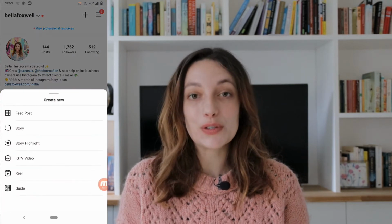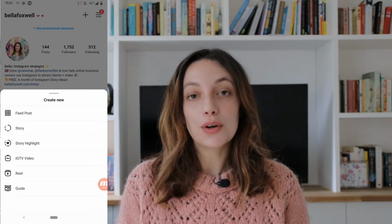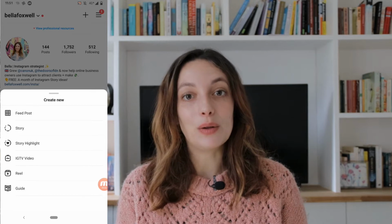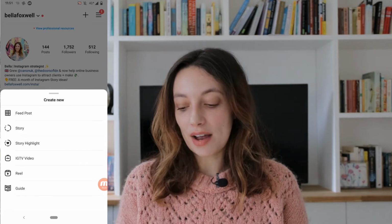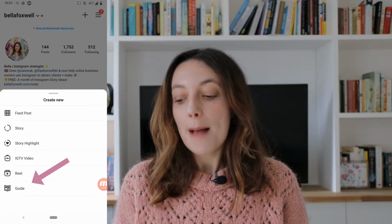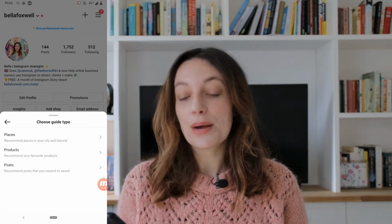So when you are on your Instagram account, what you can do is jump over so that you are looking at your own profile. If you go over there and click the plus icon in the top right-hand side of your screen, that will give you the option of creating a feed post, a story, a highlight, an IGTV, a reel, or a guide. And you can click on that guide icon. Now, when you click on that, it will give you 3 different options of places, products, and posts.